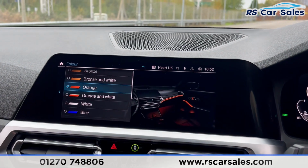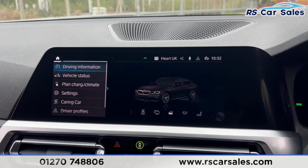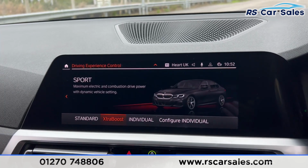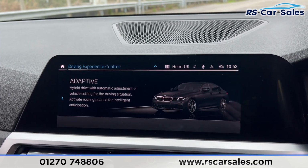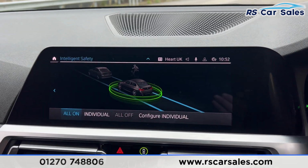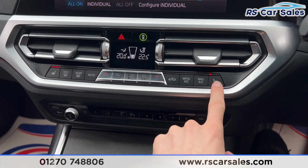If we go back onto the settings, just carry on going back down onto the settings. Up onto the driving information. This is where you'll find the sport displays just there, which is a pretty cool feature to have. We also have all the different drive modes, so we have the sport drive mode, the hybrid, electric, and also the adaptive as well. Let's put it back into hybrid though. Further down you'll find this button just here for the intelligent safety, making it a very safe car to drive. We also have the climate control with the heated seats either side, all working just as it should do.